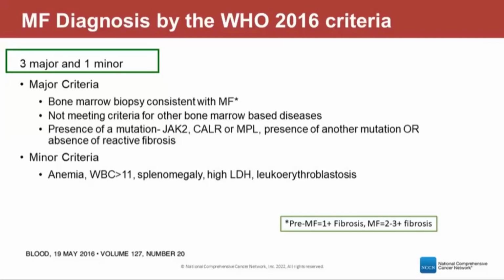So we mentioned this a little bit at the beginning. There are formal criteria that need to be followed in order to make the diagnosis of myelofibrosis according to the WHO, or World Health Organization. There are 3 major criteria and 1 minor criterion.